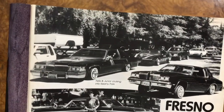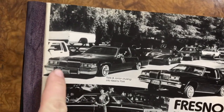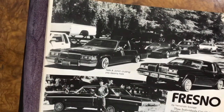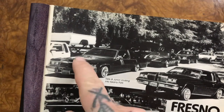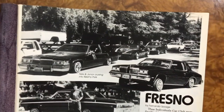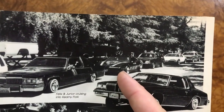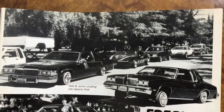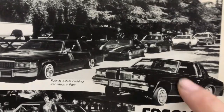Another one of those Cadillacs, they just look so killer. Such a good looking lowrider. I would cut the grill out, so you have that bar, so you have one straight grill down. I love that look. That Oldsmobile looks killer. Look at the Trans Am or whatever that is, like a Firebird, badass. And there's another one right there. I don't even know what that is.